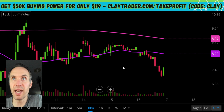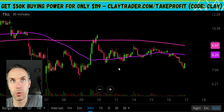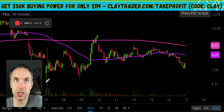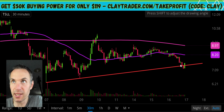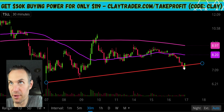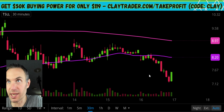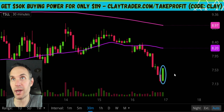Next one here, TSLL. And like a lot of these, now this one's an ETF, but big breakdown here. And not only from that, if we just use this trend line here to kind of illustrate how this thing had been going upwards, you can see the price even broke down through that trend line. Although to be fair, this last 30 minutes, it was able to poke its head back above there. So yes, like a lot of these now, last 30 minutes certainly is acting some nice spice going into Thursday.